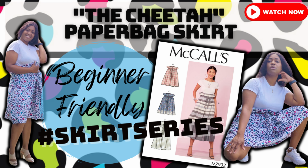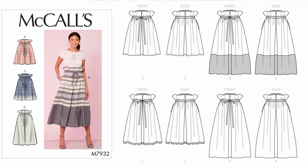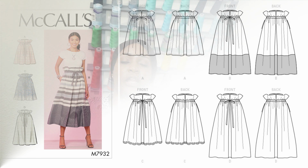All right. So the third skirt that I created as part of the skirt series was a paperback skirt. Now the pattern that I used for the paperback skirt is McCall 7932, which I will show now. And this skirt, I did a pattern review for it, and I told you that Talisha from Creativity by T also made the skirt for hashtag sewing 5 and below.